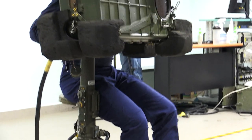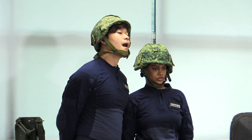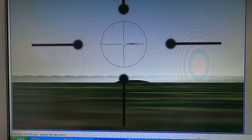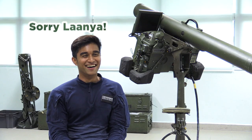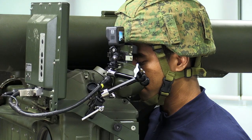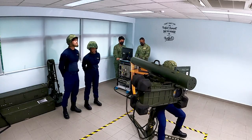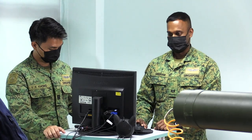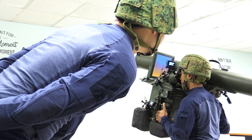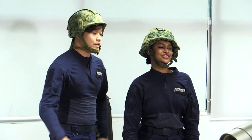And then it was David's turn. And I could tell he was nervous because I saw his finger go over the joystick. He was just flicking it. I was like, oh, this is not how confident he was. I missed all my shots. Oh, you missed the target. You missed the target. It's okay. You didn't get it. Oh, it's okay. Good try.